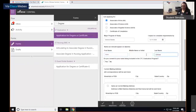Before we go further, if you are applying for more than one degree or certificate, you will have to fill out a separate application for each degree or certificate you believe you will have done. And then we will go on to the next group.